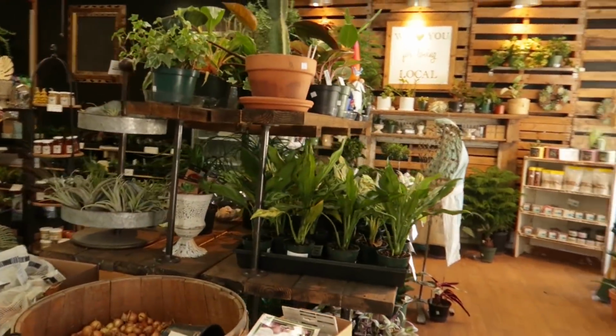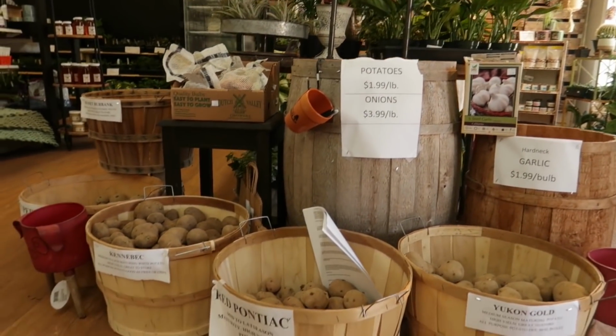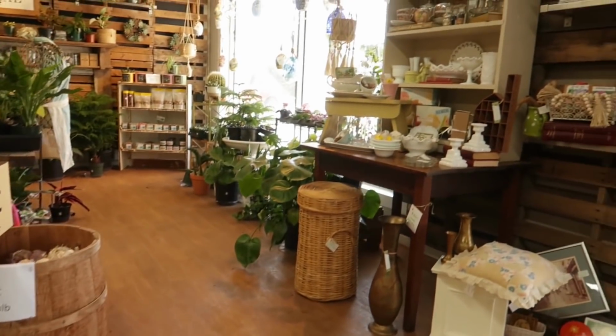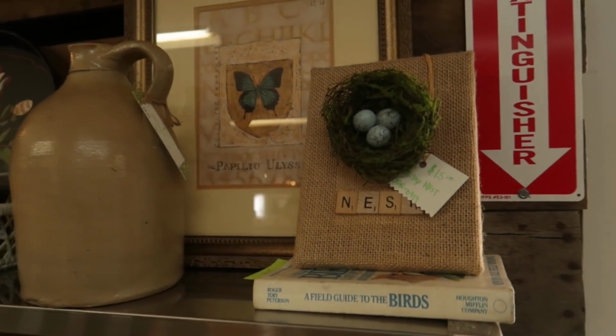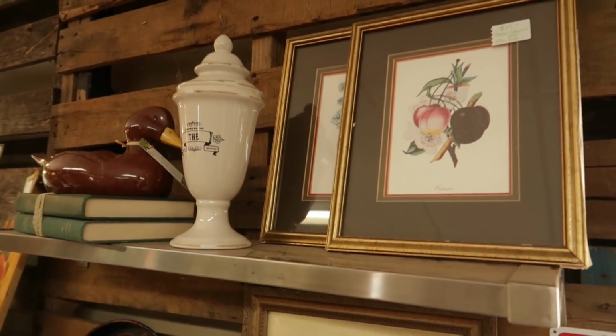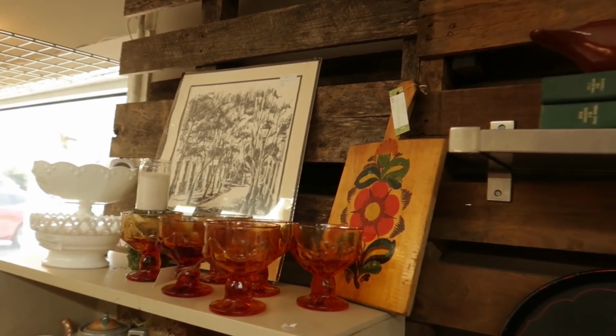And here we are inside. Now their inside is not that large, but I actually took you here before during the Christmas season. So some lovely seed potatoes. And I do like that they have this little corner where someone's curated little things from antique shops and yard sales and things. So of course they cost a bit more because they've curated it, but I feel like if someone's taking the effort to put things together for you, then it's worth a little extra.